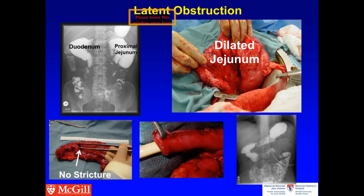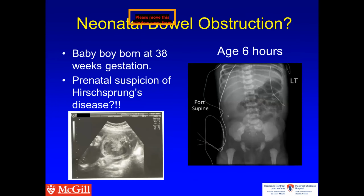And when I saw him, he was really in bad shape. He had had a gastrostomy, a PEG placed that was constantly draining bile because of his obstruction, and he was on full TPN. So here what we found, again, severely dilated jejunum, no stricture whatsoever. So we tapered this over a large Foley all the way to the ligament of Treitz. And I have a 7-year follow-up on this patient, never had problems again. You can see the difference in the study before and after. So this is what I mean by a latent obstruction. You really sometimes have to think way forward.